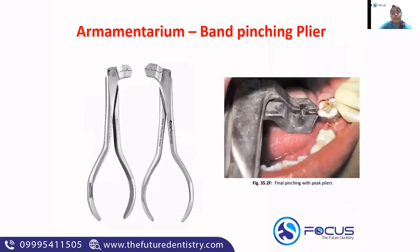Now, the next armamentarium that you need to know in a space maintainer is your band pinching plier. So this band pinching plier, as the name says, it is also used for a final pinching. When you adapt the band around the tooth, you need a final pinching. The first pinching you do with a hoe plier. What is the purpose of this pinching? The pinching is done so that you get a tightened band around the tooth. You need a close approximation between the band and the tooth.